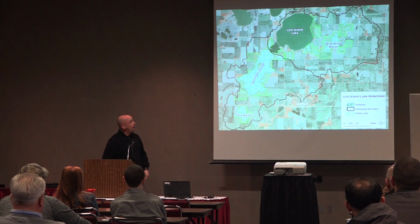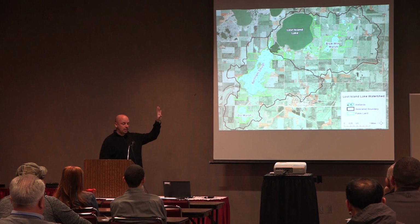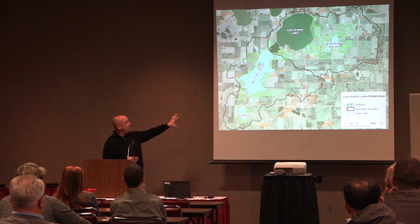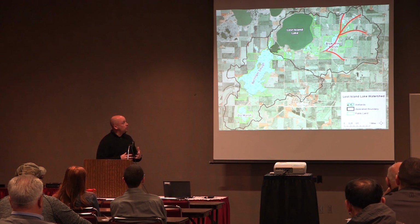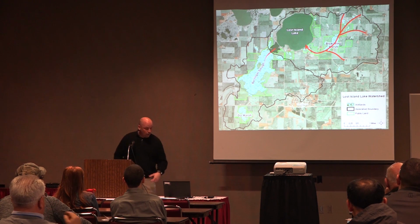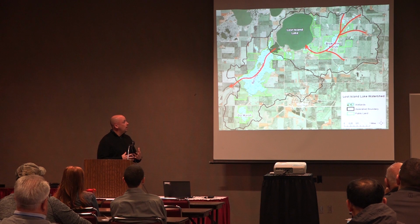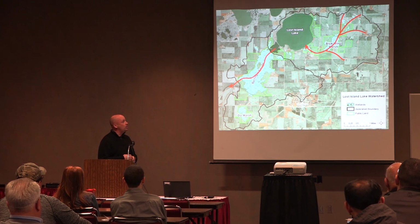So taking a look at the Lost Island Lake watershed, as you can see, that top portion there in black is the Lost Island Lake watershed, and then we have Behringer Slough, just to give you an idea how water flows through this system. Comes down through a series of marshes and into Lost Island Lake, and then out through Behringer Slough. We've got a lot of public land outlined in green there, a lot of permanent perennial cover on the ground in the watershed.